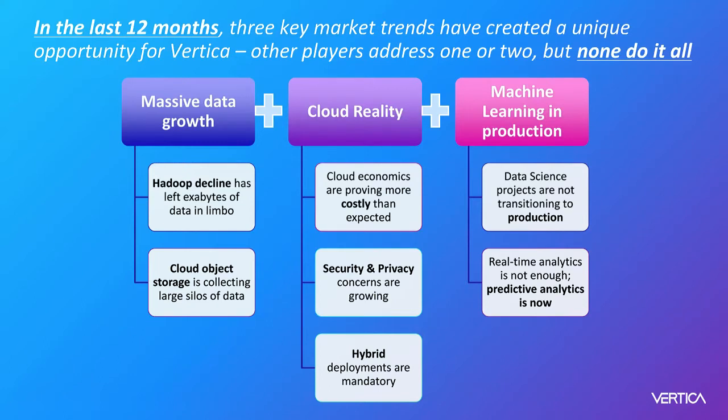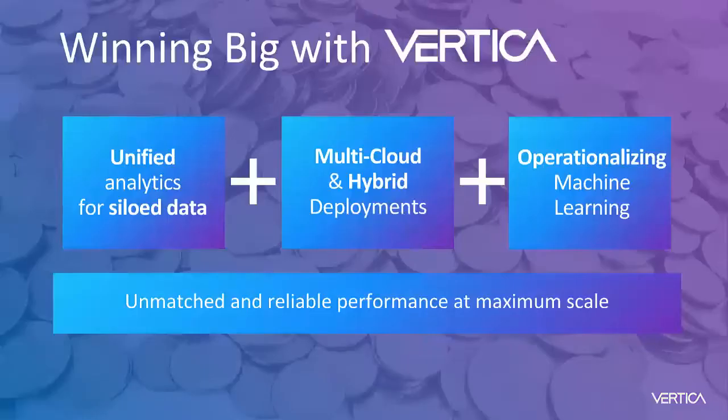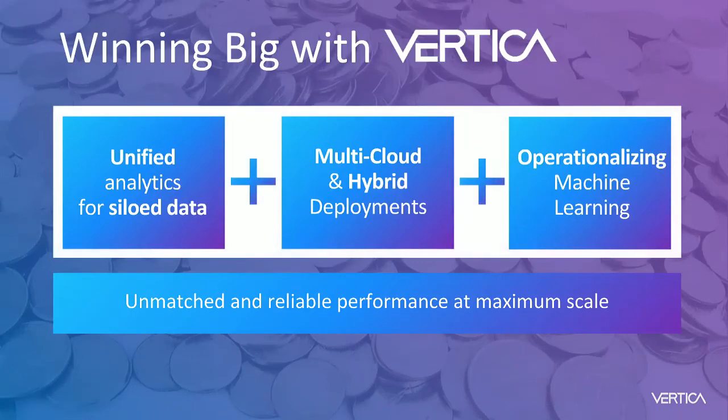And people want predictive analytics now. So being able to handle those massive data growth volumes, whether you store the data in Vertica, store it in another area, we can reach out to it. A cloud reality becoming more around hybrid, and then operationalizing machine learning. So that's really what we have around Vertica 10, what we brought.